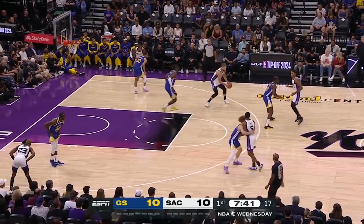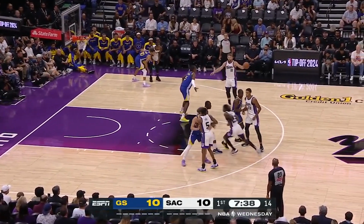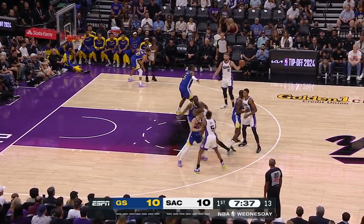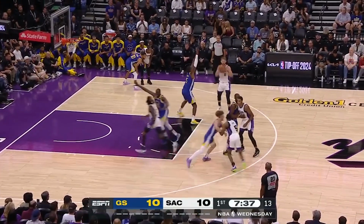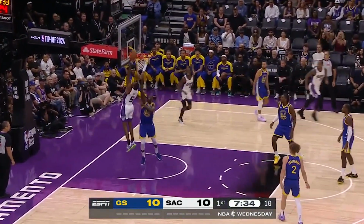Sabonis is back, receiving the ball near the elbow again. Keon curls and clears out after that first screen from Fox. Again, with the Warriors top blocking and denying everything on the perimeter, Fox sets up the back door and kinda throws his man into the screen and gets wide open on the cut.